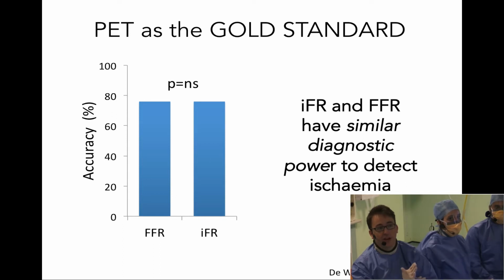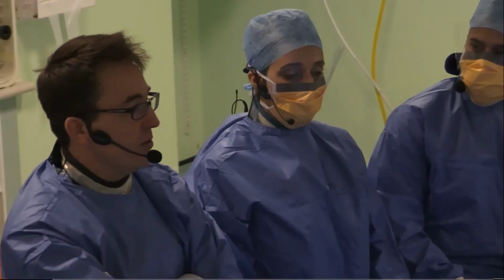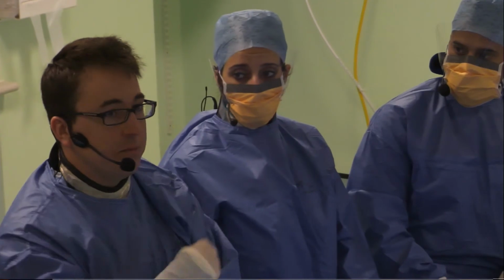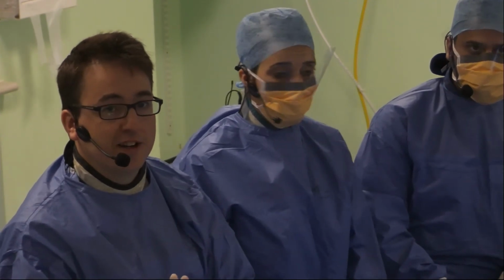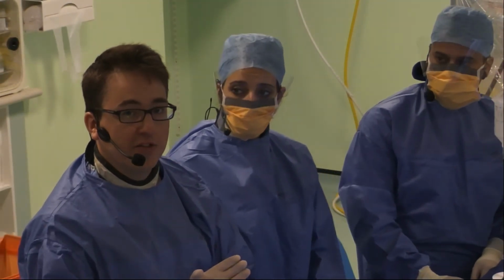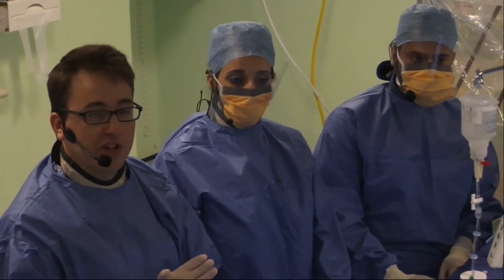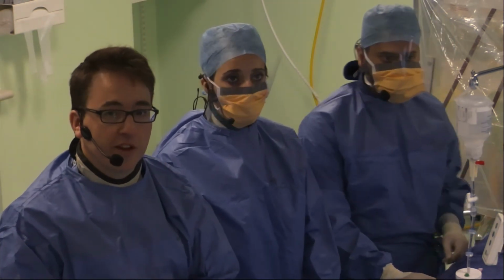And it compared IFR and FFR, and again found there to be no significant difference. So these are all key landmark studies. Absolutely. And what we're going to do now is build on that data, using the latest technology to make IFR measurements using the iFR Scout tool on the pressure wire, just doing a slow manual pullback. So this is how we'll do things.